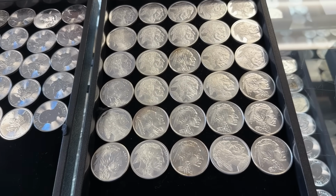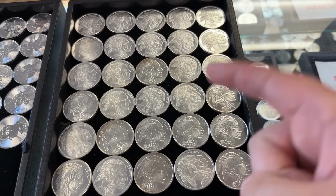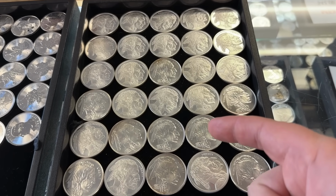Between these two, I think I agree with you guys. I would probably go with the rounds so I can get more ounces for my money, because at the end of the day, if you're measuring your wealth in ounces, then it doesn't matter how many dollars each one costs. It matters how much weight you have. I don't know one stacker who doesn't tell me, if they're willing to share at all, how much they have in ounces. The dollar amount's irrelevant. How many ounces, right?